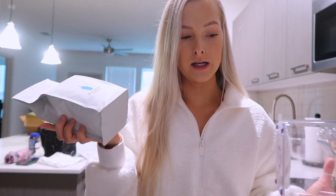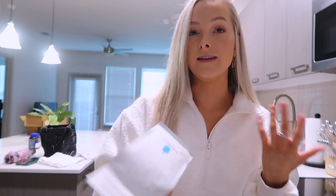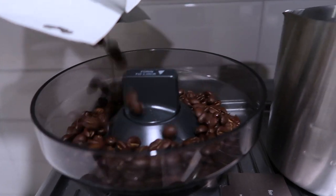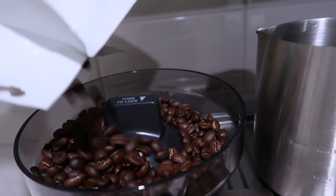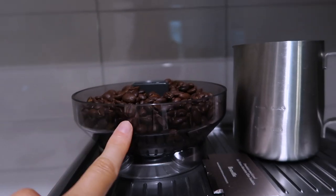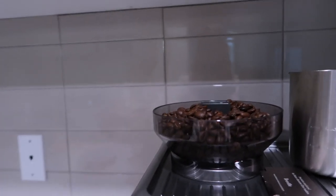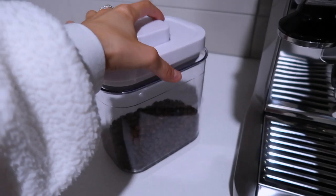I just wanted to share because I know a lot of people are making the investment on purchasing this machine, and I love the Blue Bottle beans. So yeah, I wanted to share because I just got my package in the mail. I think it fills this up about twice. So for 2 weeks, I just get it every 2 weeks.